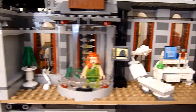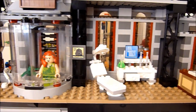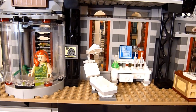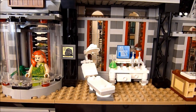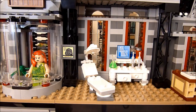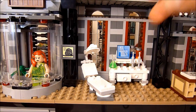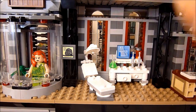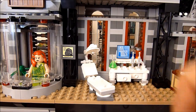But aside from that, moving on, you get this. I'm not even sure what this is supposed to be. It's like a crazy experimentation room here. But you get some needles, some vials with green stuff, maybe Joker gas or something, and some jars up front. You get a little desk.